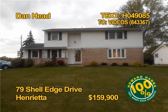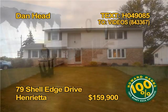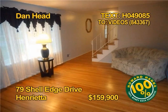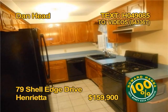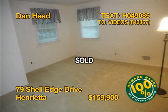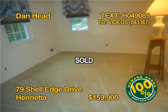This fully updated Henrietta home is priced to sell. Don't wait. Four bedrooms, two and a half baths in this home. You're going to love the beautiful hardwood floors. The cook's kitchen offers newer appliances. Other updates include roof, windows, vinyl siding, and great mechanicals too. Get all the details from Dan Head.